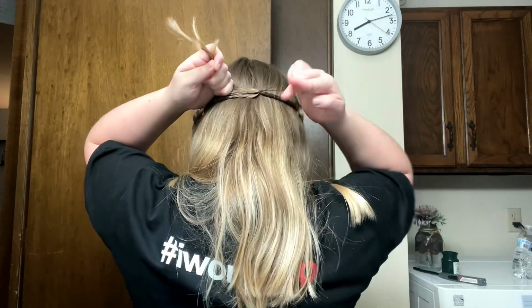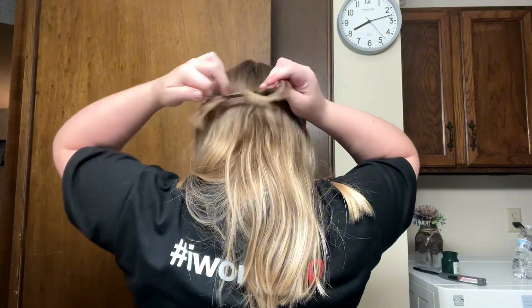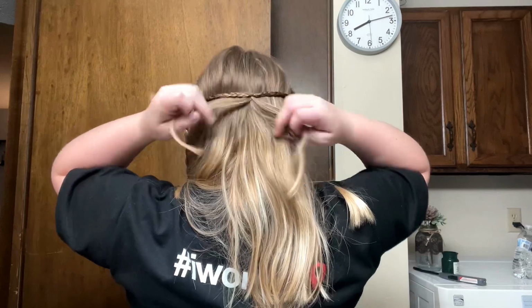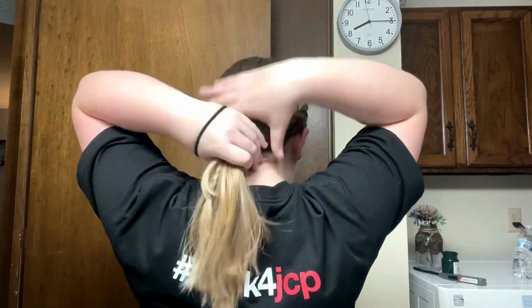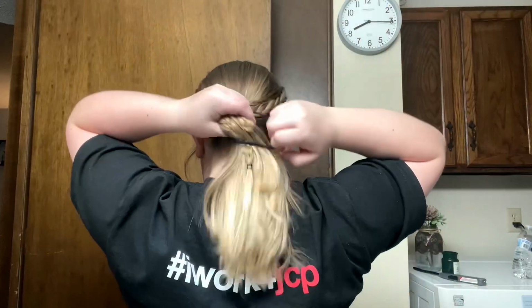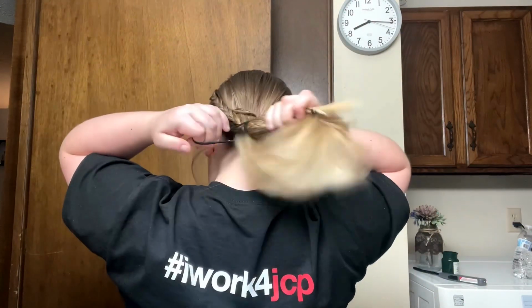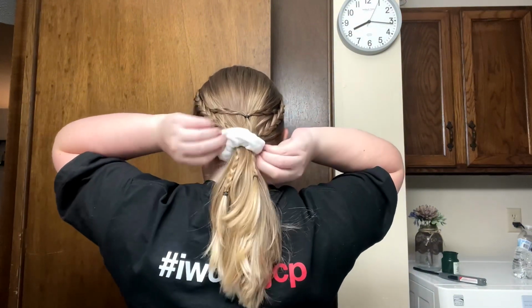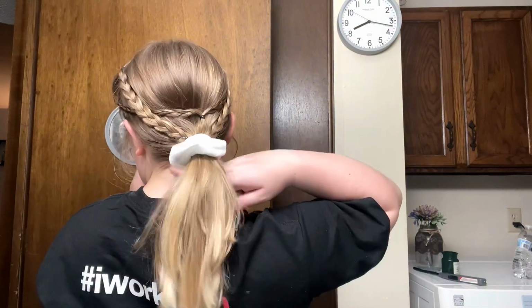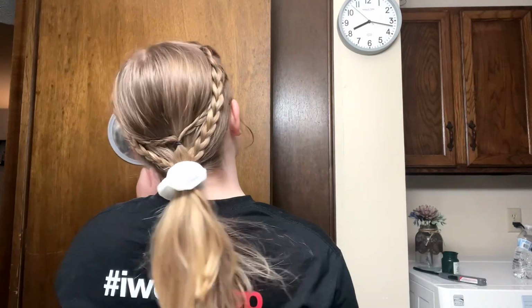It turned out okay. I think my hair just doesn't, I don't know, those braids right there are obviously a lot smaller than the other ones. And so those didn't really stick out as much, but it was still cute and it's a fun way to keep all of your hair out of your face. So that is my first hairstyle that I wore during that week.